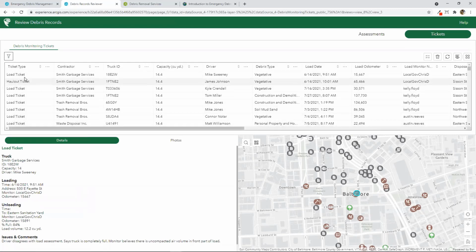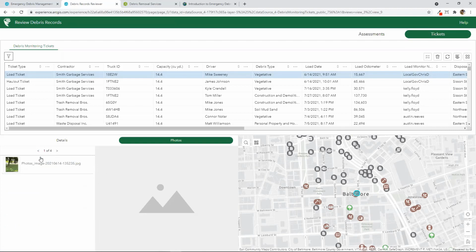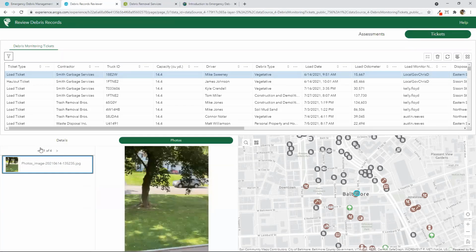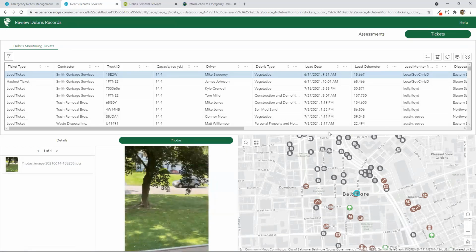And then the user can click on any one of these tickets to review the details associated with that ticket and view any of the photos associated with that ticket. So this enables them to get access to the data to perform the work that they need, including up on the upper right-hand side of this table, the ability to export any selected set of data or all data as a CSV so that they can take that data back to work with it in a way that makes sense to them.